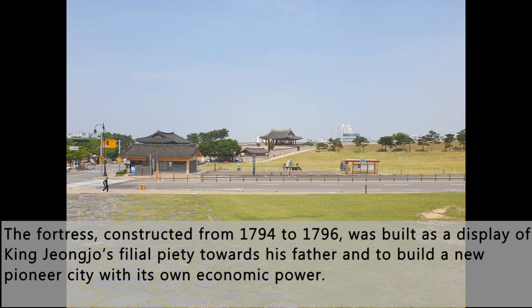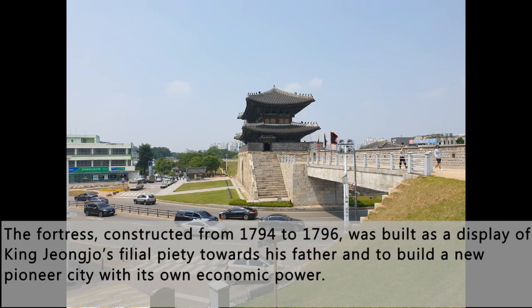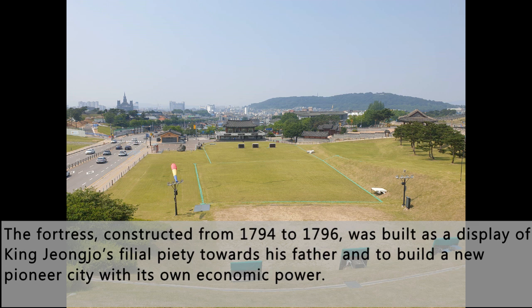The fortress, constructed from 1794 to 1796, was built as a display of King Jeongjo's filial piety towards his father and to build a new pioneer city with its own economic power.